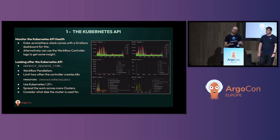If you're on an older version of Kubernetes, you will see quite a significant advantage in going to 1.27 or above. I think we found a threefold increase in Kubernetes API performance just by upgrading. You didn't have to do anything else other than just upgrade.